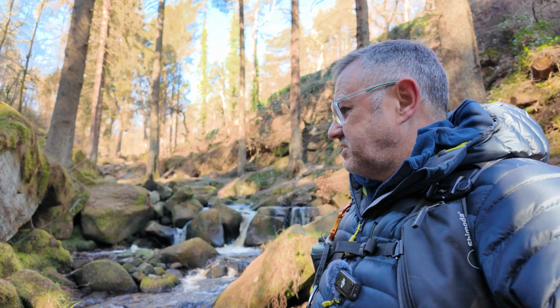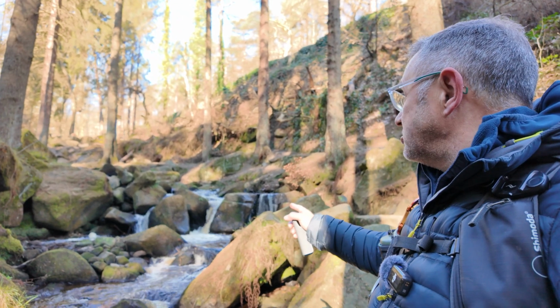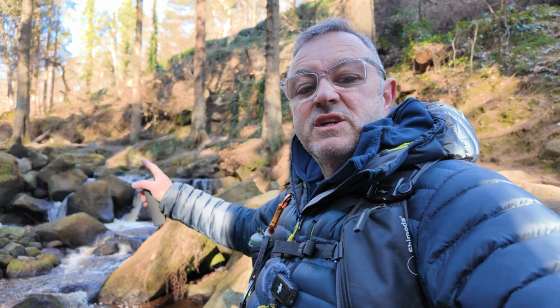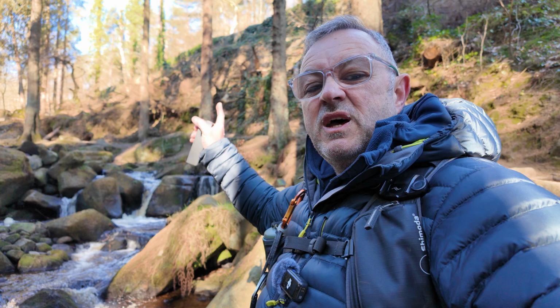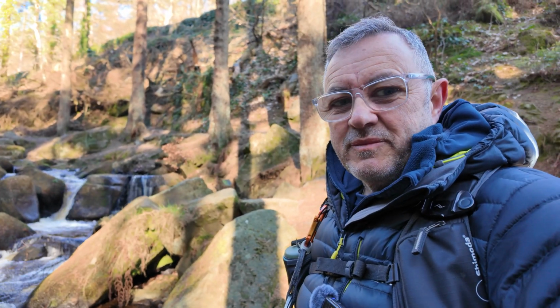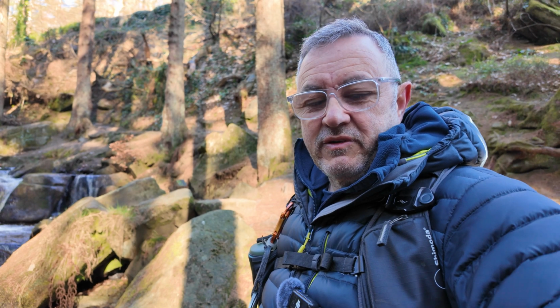Well, I quite liked this scene, looking upstream. I've had a look with the camera, but as you can see here, there are so many hot spots because there's a bit too much sky showing through the canopy there, and I'm not sure I can make it work. It doesn't look anything on the back of the camera.